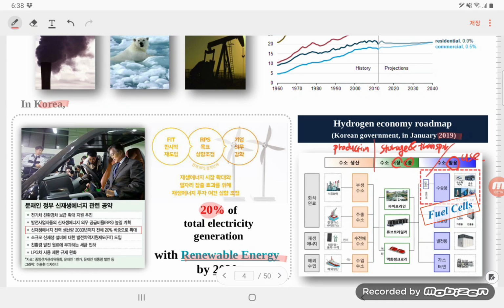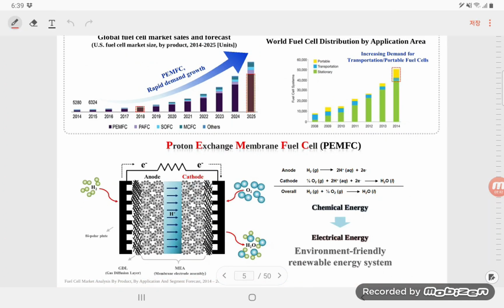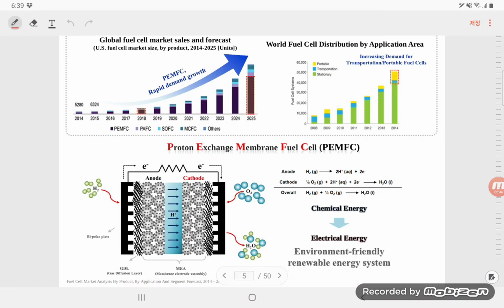Okay, and in here usually vehicle, the fuel cell can be used in many systems like taxi, bus, or forklift, the drone, something like that. So we will cover in this part. So when we look into the global fuel cell market, the demand for proton exchange membrane fuel cell, PEMFC, is rapidly growing, and the PEMFC is good for portable and transportation application, and maybe in 10 years it will increase rapidly more than now.